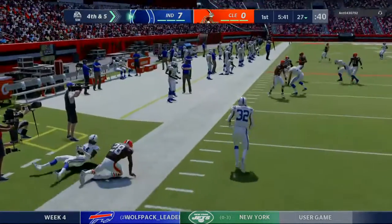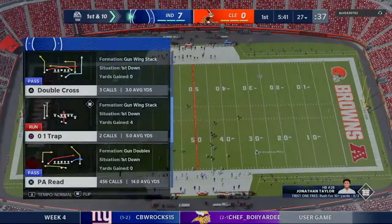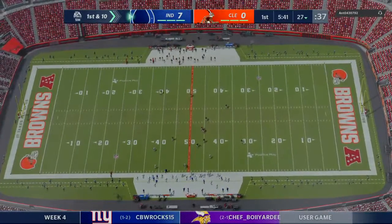On the return, it's Rodgers. It's a 42-yard punt. They keep him to just a yard on the return. And the Colts will go on offense here, 1st and 10.